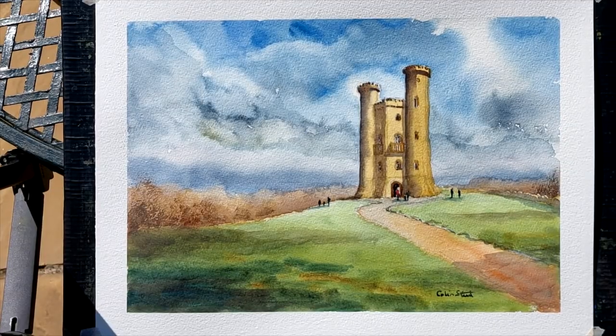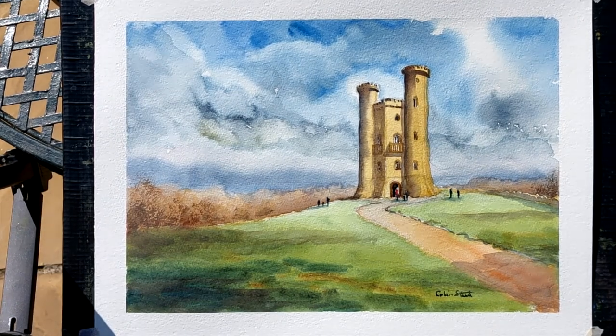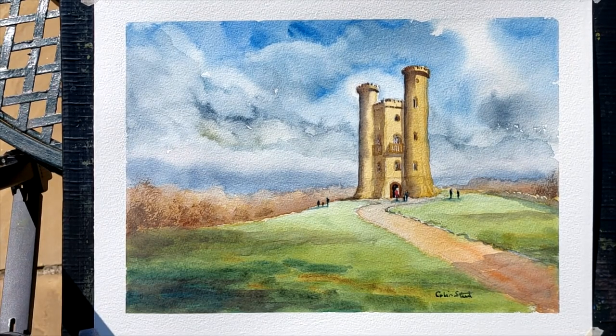Well, there you have it. I've pulled in a little closer just to show you the... I think I've got the tone right. There we go. Just to show you the overall composition, really. But that is Broadway Tower on the outskirts of Broadway in the Cotswolds.